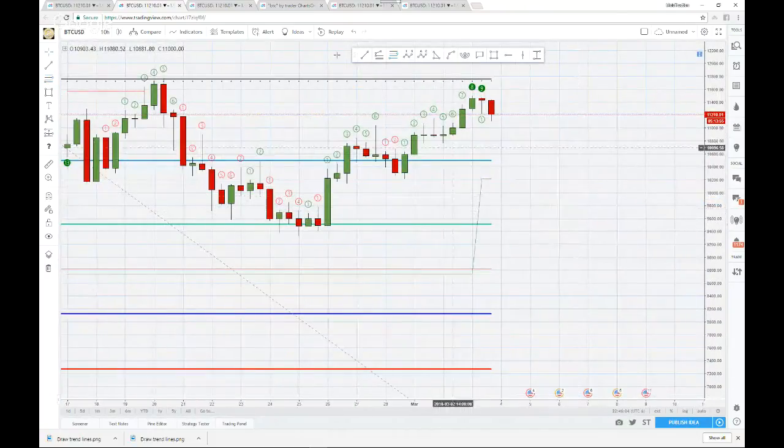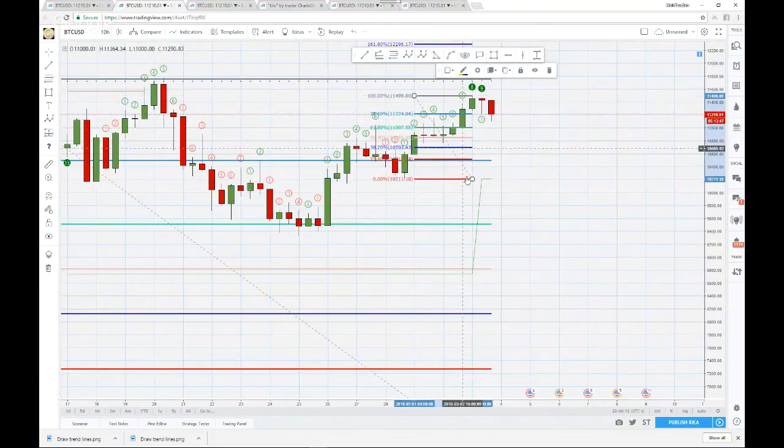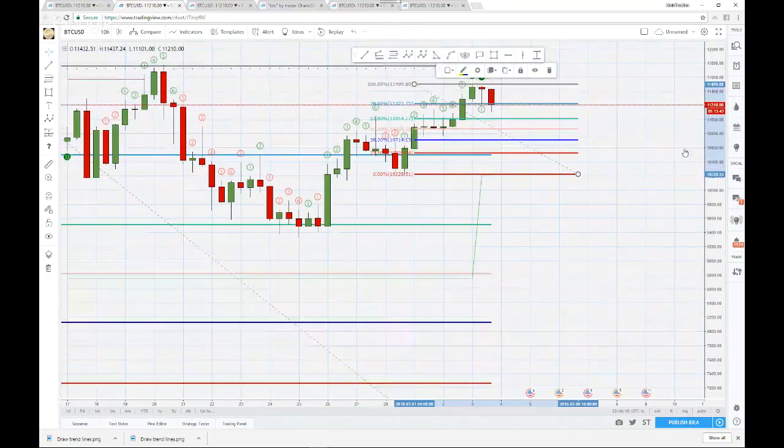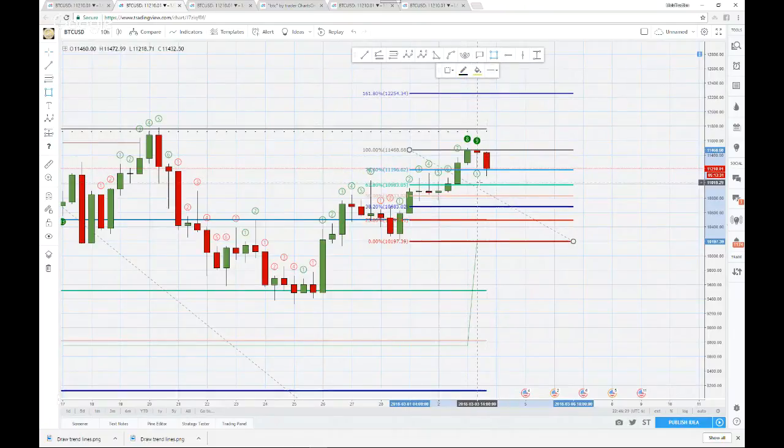So the actual rally we started right here. So we're gonna go to 9, stretch it a little bit so we can understand where we're gonna go. And if we are to retrace, we're gonna retrace right here. We hope to have a very nice healthy retracement to the 61.8%. So as you can see, we're now holding the 78.6, which is still good.